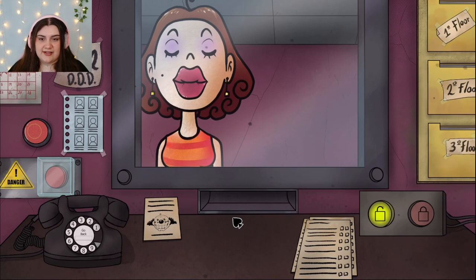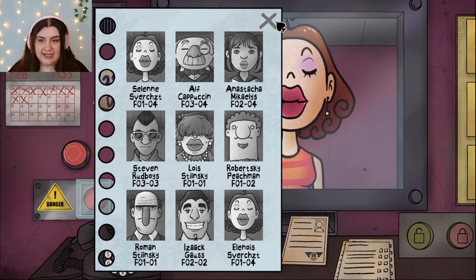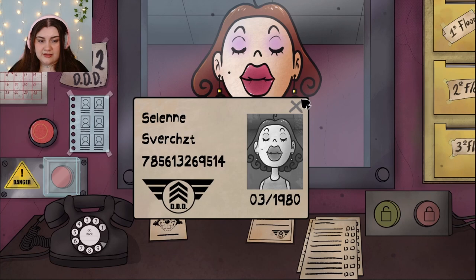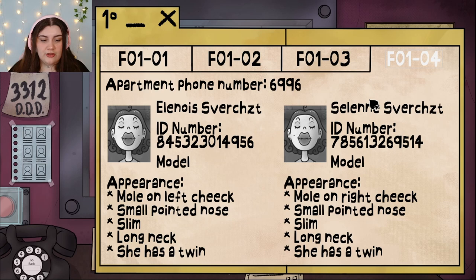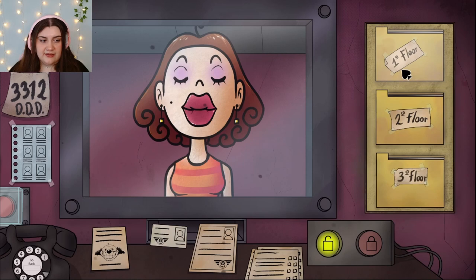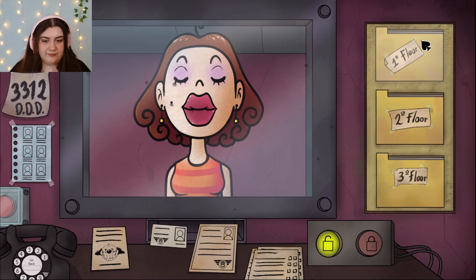Who are you? Celine. Celine is on my list. What floor are you? 1 and 4. Mole on the right cheek, small pointed nose, slim long neck. She has a twin. So her mole is on the right cheek, so that is correct. She's small. What way is her little thing pointing? That way. I think she's the one.